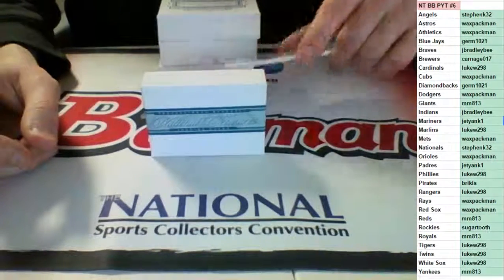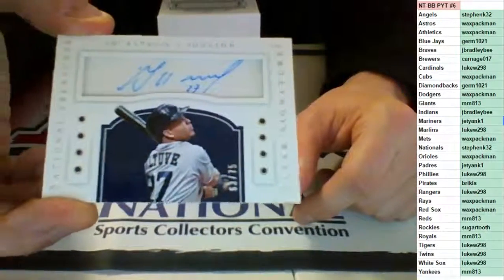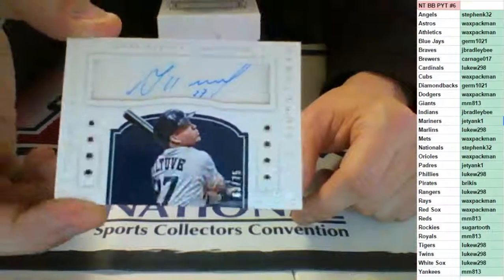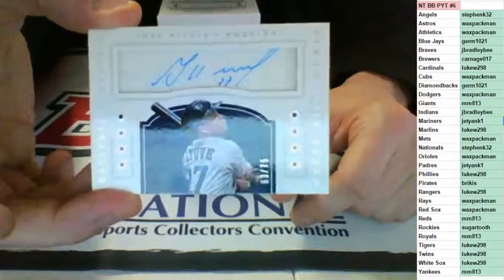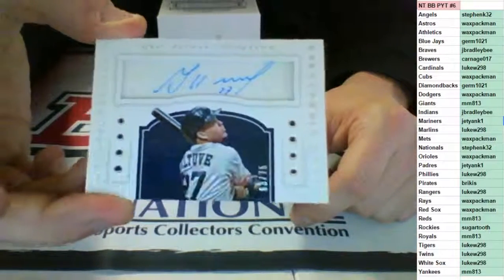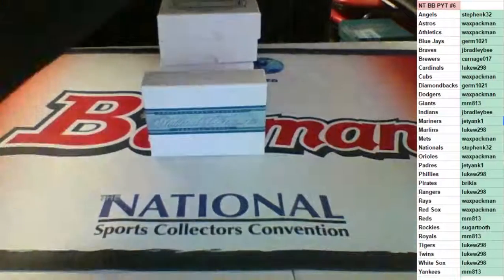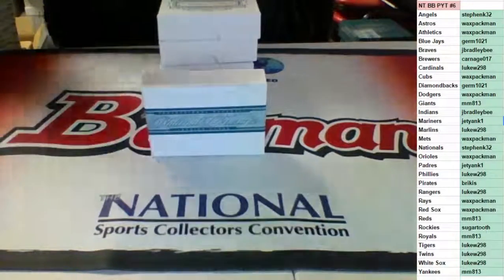Number to 75, clear signature auto for the Houston Astros. Jose Altuve. Going to Wax Pack. Altuve. Yeah, I don't understand what's going on here. Altuve going to Wax Pack out of 75. It's kind of interesting.